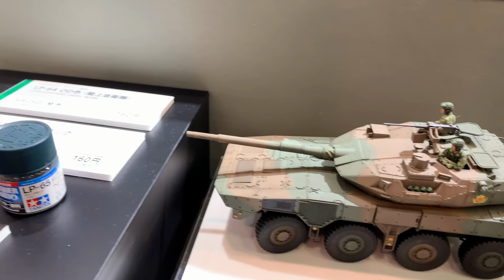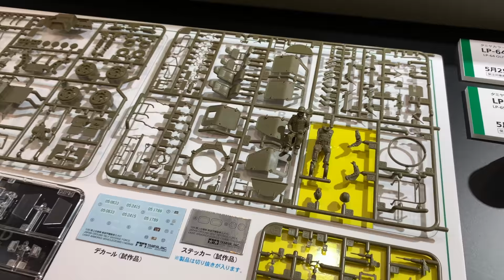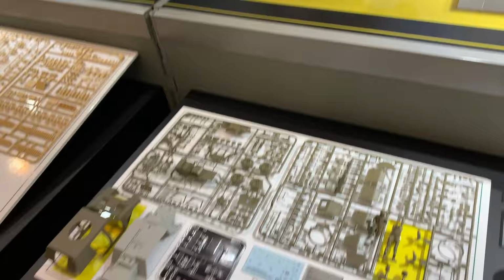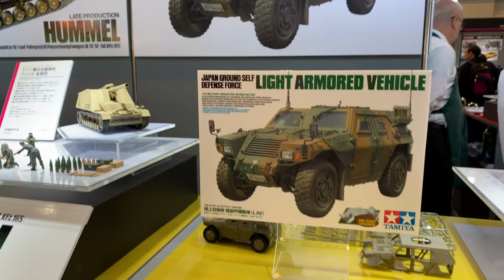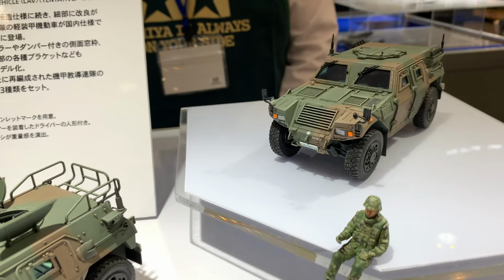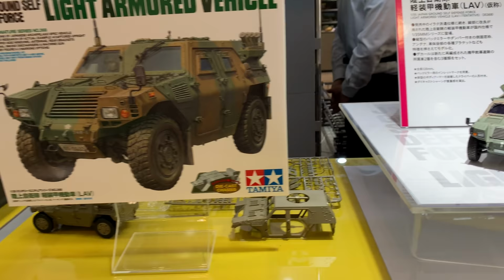All right, so next up we've got a light armored vehicle from Tamiya as well, one of the Japanese Ground Self-Defense Force units there. And actually at the show here, right out in front, they have one of these parked right in the front of the show too. So that was something kind of interesting to see. It looks quite detailed. If you're into the Japanese Ground Self-Defense Force stuff, might be something to take a look at.